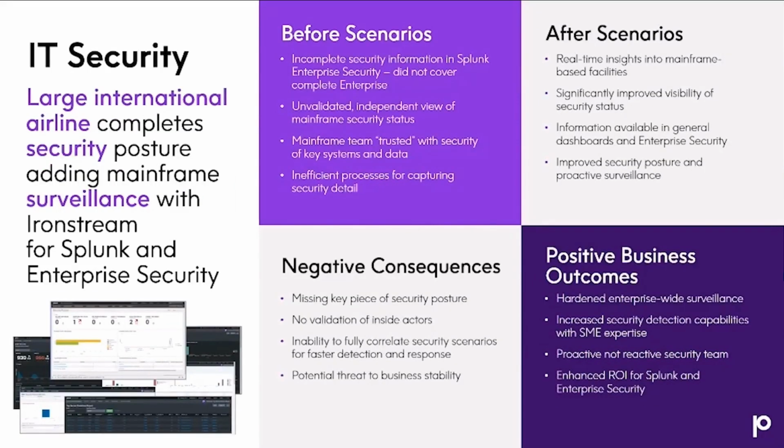Now here's an airline customer that's using security information, again from a mainframe, but bringing it in to complete their view of activities. Before the introduction of Ironstream, they had a very siloed view of their infrastructure, all around security. They really couldn't see exactly what was going on. It was very fragmented again. So something could have happened, and hours or even days could have passed before they really understood what had taken place. Not a healthy place to be. So they were literally putting the business at risk by keeping everything so separate.